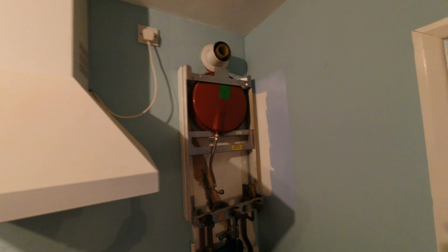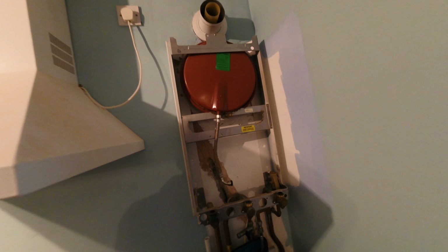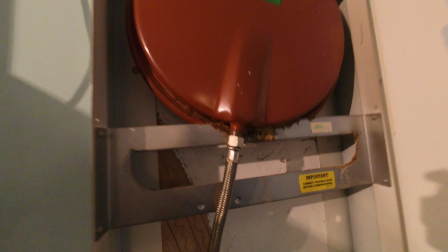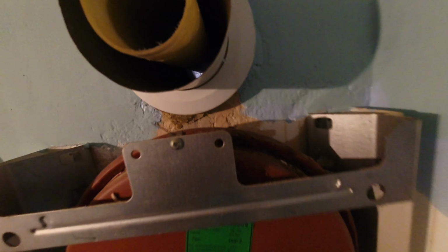Let's get it done. Right, boiler's off the wall, and they did have a pressure problem. Pressure kept dropping. Now I can see the expansion vessel. Look at that, completely split. So that's why they've been having problems with the pressure dropping as well. So hopefully there's no leak on the system, because everything else is buried in concrete. Hopefully that's what the reason was, that the pressure kept dropping.